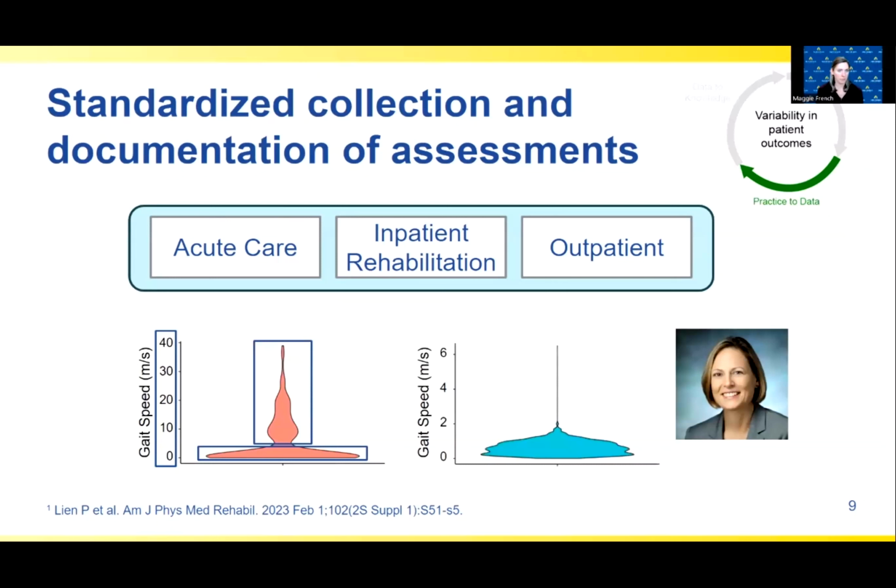So here's data from that newer field. The y-axis, again, I want to highlight. The highest value here is now 6, so definitely much improved from the older field shown on the left side here. And what should really jump out is that a vast majority of these observations are well below 2 meters per second, indicating that the simple change in the documentation system really helps facilitate this process of generating data from practice.